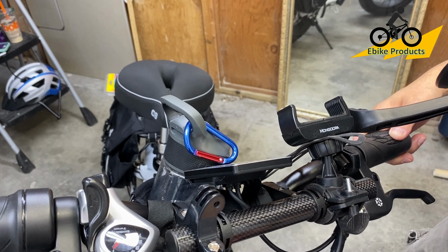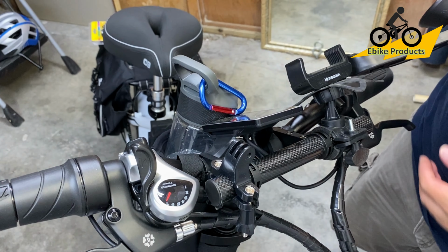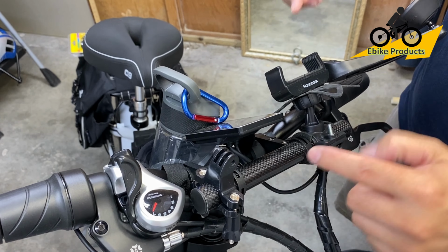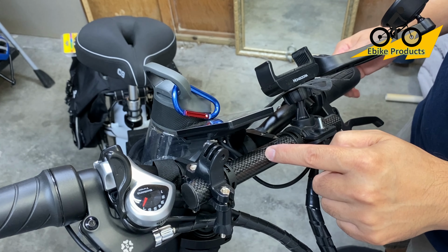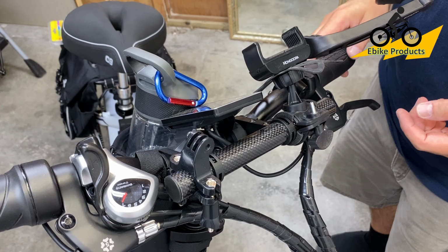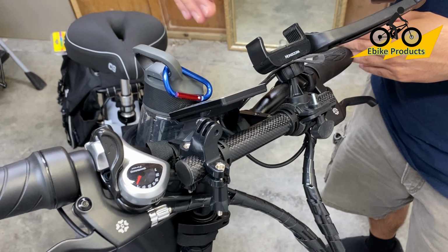This here is for my action camera, for my riding, but I wouldn't say this is a necessity. Of course, an option, but for instance, it does have this accessory holder here as well. I can put flashlights on it for extra headlights and other type of tools that I might want to have added on here. But this bar itself is, I would say, almost an essential at this point, especially if you're a Lectric XP owner, because of the width of this handlebar being so small.